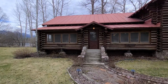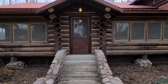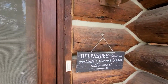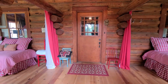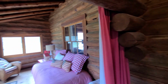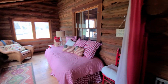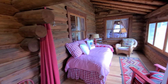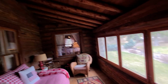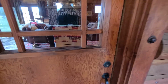All right, you guys, now to the interior. This is a cool screened-in front porch that they've put day beds in. They VRBO'd it a couple years ago, or they haven't for a couple of years, but boy, I think it definitely would work well.